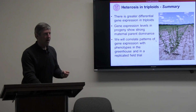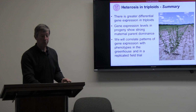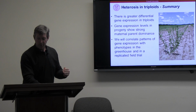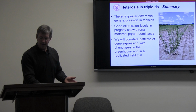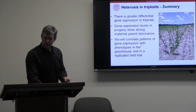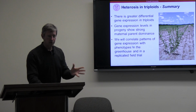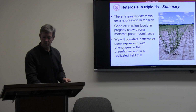Okay, so to summarize this final experiment that I described, there is greater differential gene expression in triploids than in our Salix purpurea diploids. The gene expression levels in the progeny show a strong pattern of maternal parent dominance, which is very interesting. The next step that we need to move on to is to start to phenotype individuals in the field and in the greenhouse and correlate the patterns of gene expression, and perhaps expression of individual genes that are differentially expressed, with the heterotic phenotypes that we can quantify in the greenhouse or in the field.